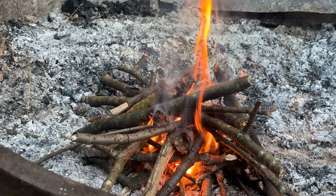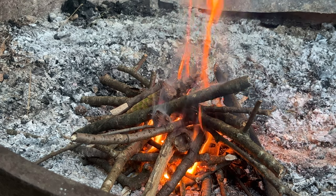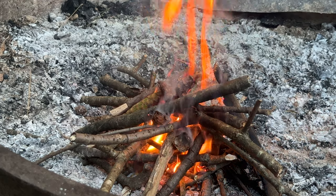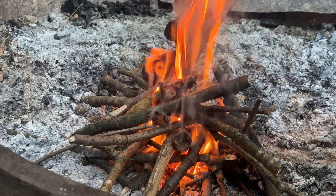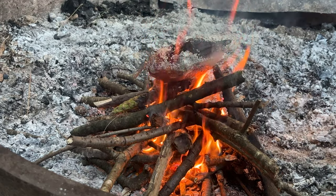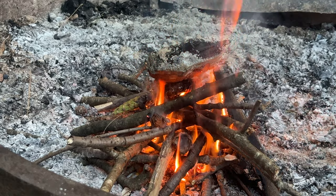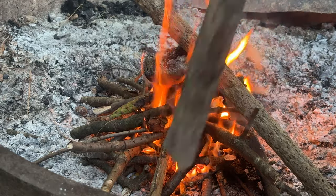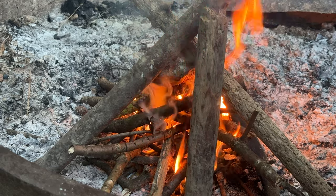The past two times have been hard. Something's wrong with my char cloth. Yeah, it got wet and then I tried to dry it. All right, we're good.